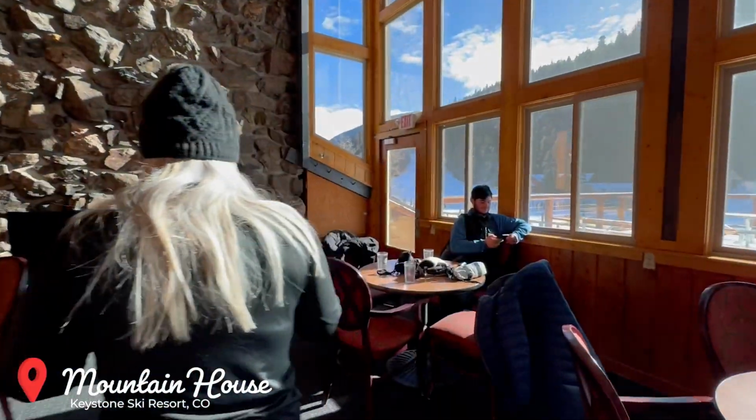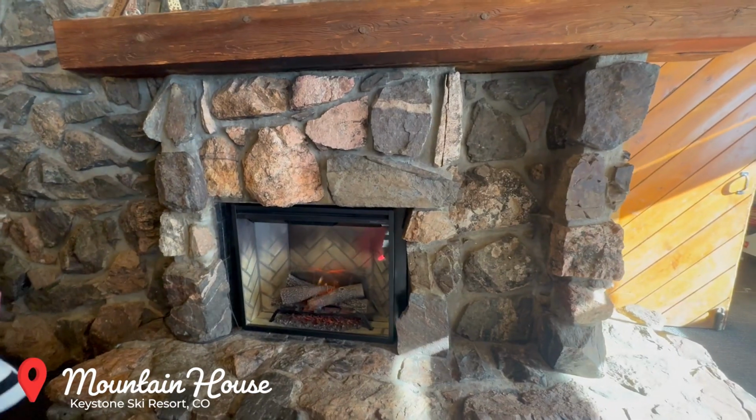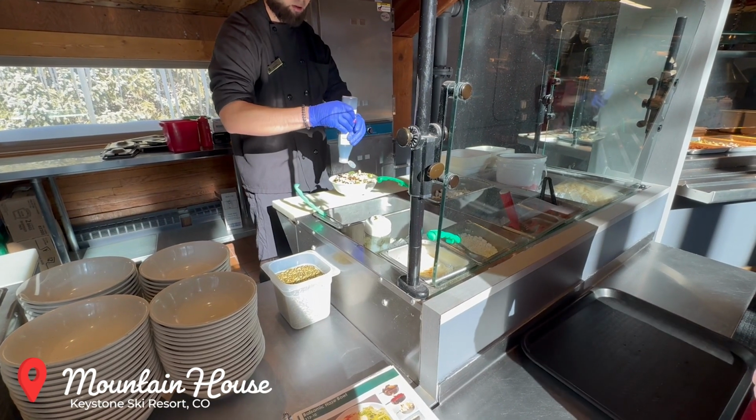So anyway, the vibe here is really pretty good. And that's because there's plenty of places to sit. There's a lot of different floors. You can find a spot. They have some fireplaces. They have some really good healthy options, but then they also have pizza and burgers. But let me tell you what, the healthy options, those bowls, that station is the best.